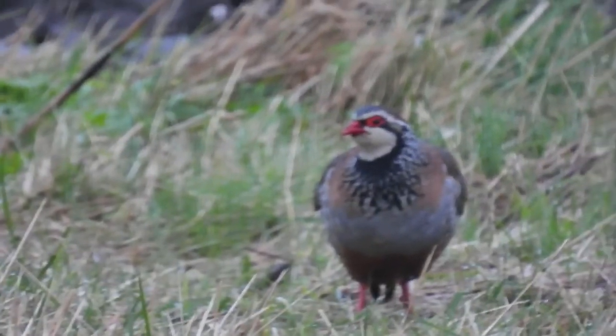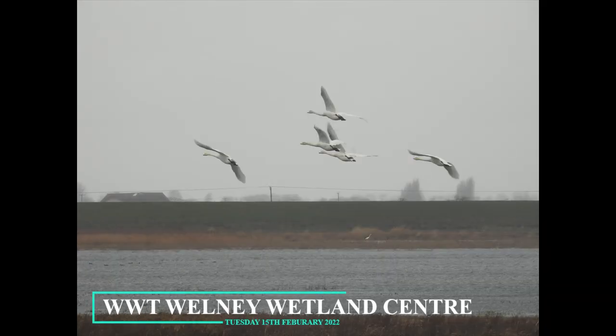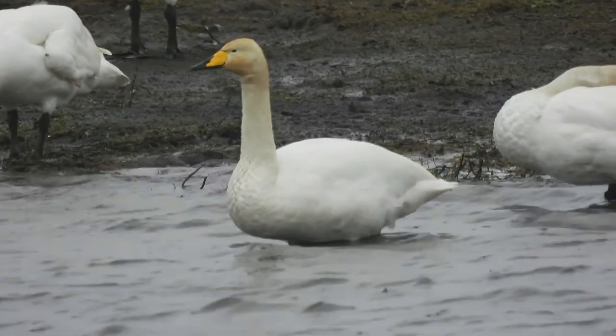Muntjac, yeah, that was a female actually, because it didn't have the spike. What do they call that? I've forgotten the word. That's a red-legged partridge. Anyway, Welney Wetland Centre. I've actually forgotten the word. Oh dear. First visit. I just remember this.